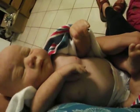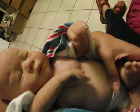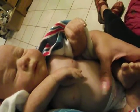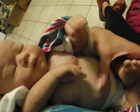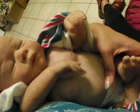I think he looks adorable with his little belly. And it matches him pretty well. It's a little bit lighter, but I don't really mind. I kind of like it, actually. And yeah.